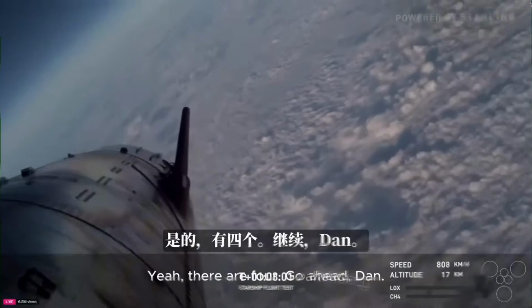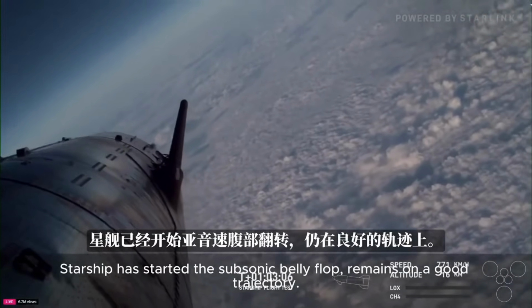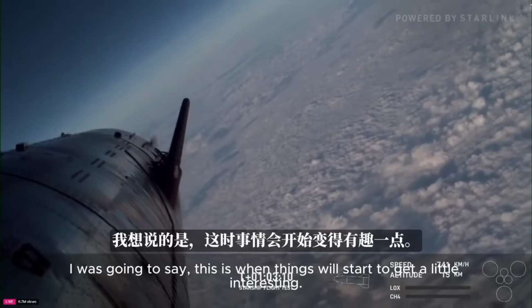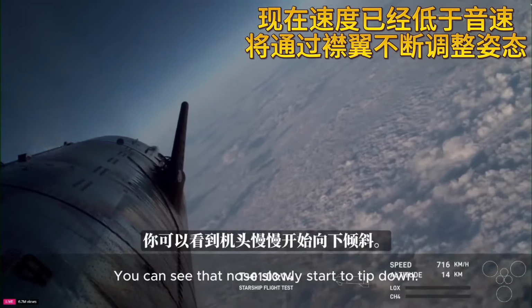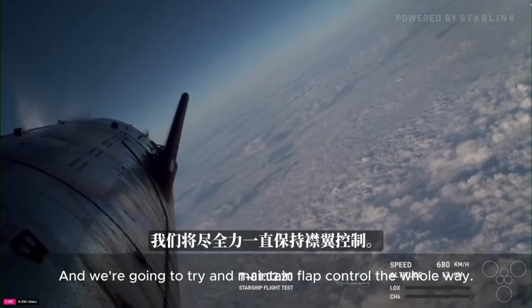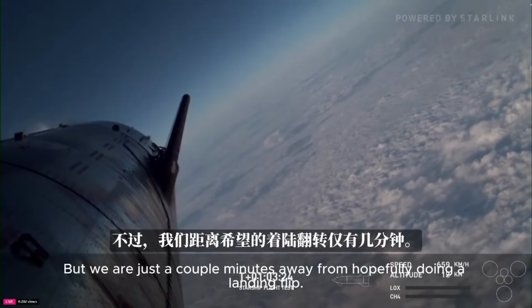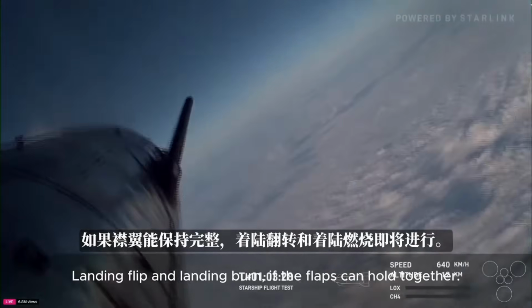Yeah, there are four. Go ahead. Starship has started the subsonic belly flop, remains on a good trajectory. I was going to say this is when things will start to get a little interesting. This is when we're moving slower than the speed of sound. You can see that nose slowly start to tip down, and we're going to try and maintain flap control the whole way. But we are just a couple minutes away from hopefully doing a landing flip and landing burn if the flaps can hold together.